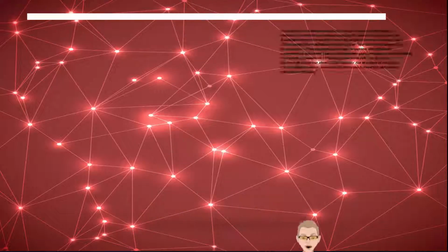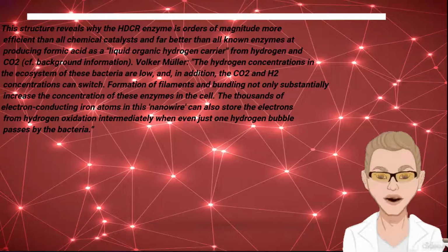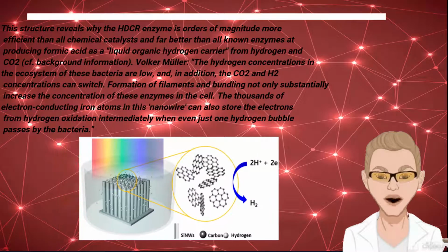This structure reveals why the HDCR enzyme is orders of magnitude more efficient than all chemical catalysts and far better than all known enzymes at producing formic acid as a liquid organic hydrogen carrier from hydrogen and CO2.